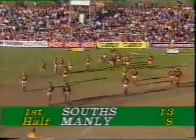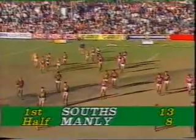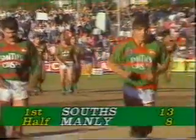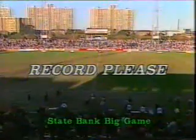So at half-time, South Sydney leading by 13 points to 8. Tries to Coleman and Mavin. A field goal to Ellison. Ellison, 2 goals from 3 attempts. That's their 13 points. Manly's 8 points came from Gibbs, a try. Cochran, 2 goals from 3 attempts.